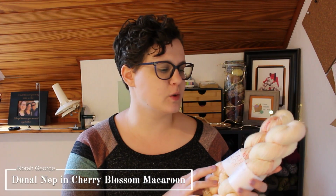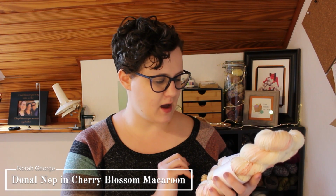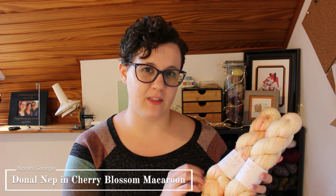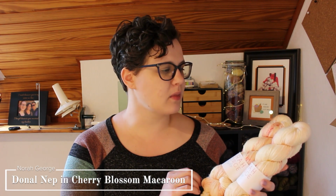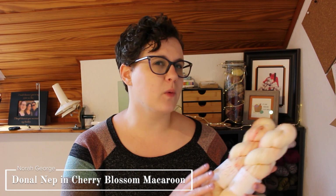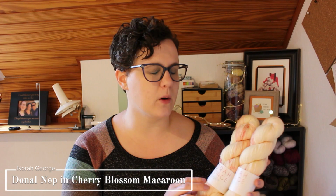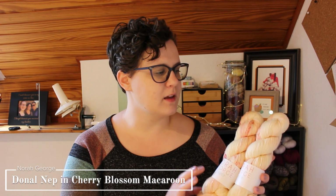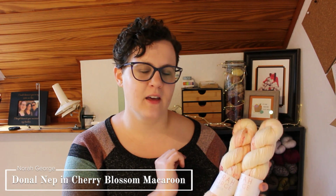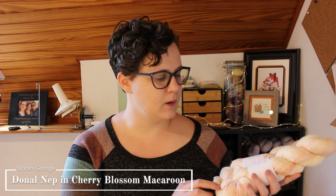It's this really nice cream with some pinks speckled throughout, and I really like the neps. I think they're very interesting. I want to hopefully make a dotted race potentially, or another shawl, maybe a birds of a feather with a white merino, because I think something to show off the neps would be fun. So I'm thinking maybe a shawl. But yeah, I'm very excited for these.